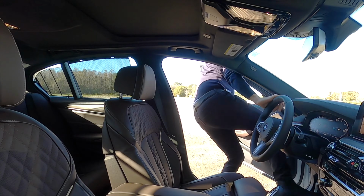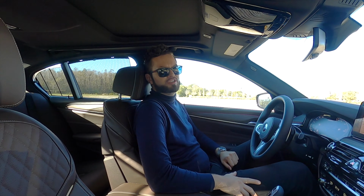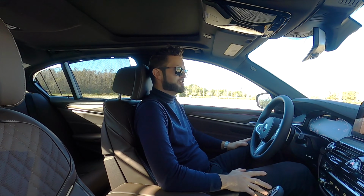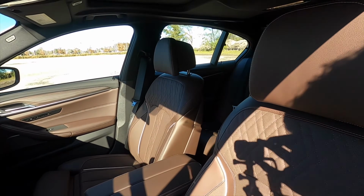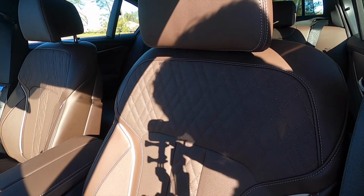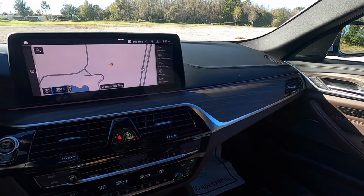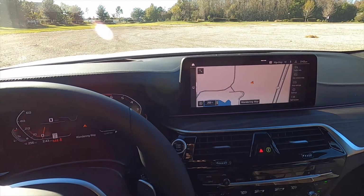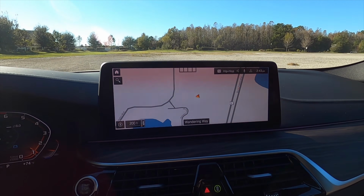Going inside, the M550i is gonna start off with 38.4 inches of headroom, 41.4 inches of legroom, multi-way power seat adjustment for the driver and passenger, heated and ventilated seats, perforated contrast stitching. The dashboard gets the wood inlays with the ambient lighting that makes it a two-tier with your heads-up display, 12.3 touchscreen with navigation.